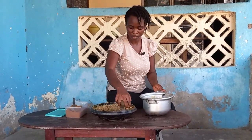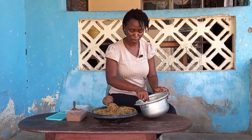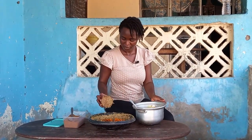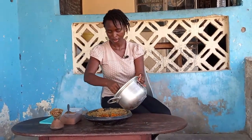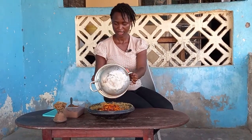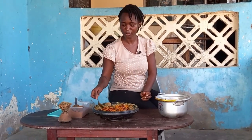And now I'm done. So now I'll pour the oil. The oil has the onions and fish. I'll pour it on top of it like this. And our garden eggs too is ready for consumption.